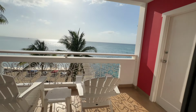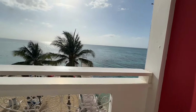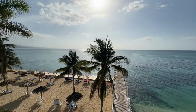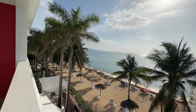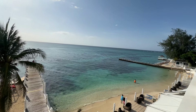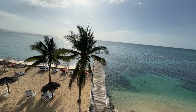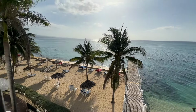So what I like about all the Decameron properties is they have this beautiful view. Look at that. Wow. Decameron has the best views ever, and for me they have the most beautiful beaches. Look at that. Postcard ready. All the rooms have ocean view, and this is what I love.